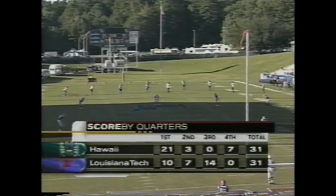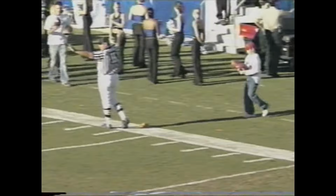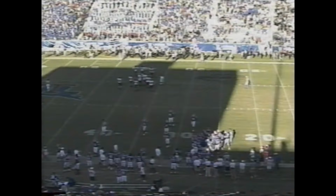Now, yeah, deep. And the ball again, for the second time today for Hawaii, gets kicked out of bounds. And the Bulldogs are going to have great field position at the 35. It's interesting, after all the fireworks and all the balls in the air and Moats running up the middle, it's about kickers kicking a ball out of bounds and kickers missing field goals that this game is about right now. And Louisiana Tech, the way they played offensively, they don't need an advantage.